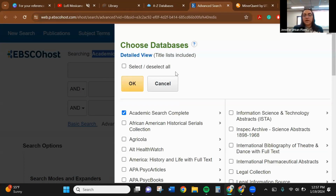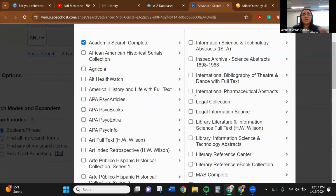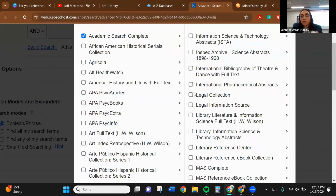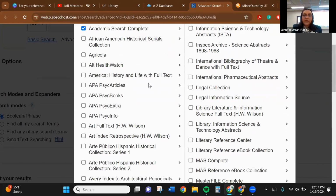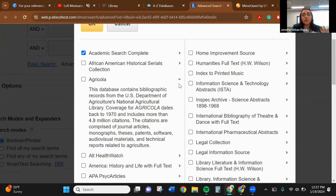So once I click on that, I get to see all of the different databases that are found right in here. I get to pick and choose multiple ones that I think might work for me, or that I'm interested in. I know we did coffee and farming. So maybe if you're looking at environmental sciences and you want to look at Agricola, you can click on this little caret icon and it's going to give you a drop down of the U.S. Department of Agriculture. Because I'm going to stick to that example, I'm going to click on that one.